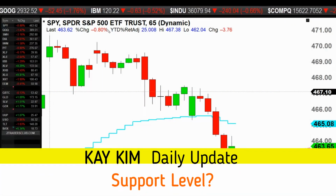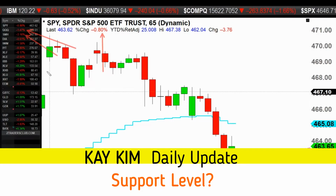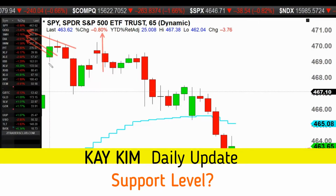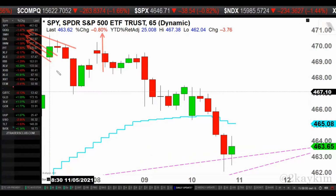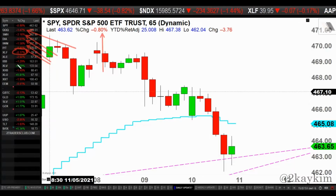Market is down 0.8% on the S&P. Nasdaq is down 1.5%. Semiconductors got hit heavily today, down 3%. The Dow held up a little better than other indices such as the S&P and the Nasdaq, but down nonetheless, about 0.5%. Russell 2000 down 1.6%. Transport down 1%. Banks held up better, pretty much flat today.